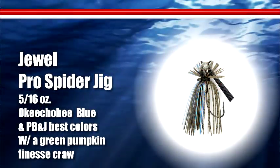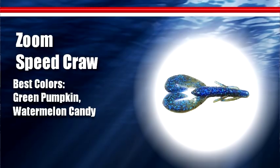So if you want to target smallmouth, you want to go throw a jig. I can tell you, you're not going to get as many bites on a jig as you will out deep, but you will catch some quality smallmouth, both with the football jig and the Jewel Pro Spider jig. 5/16, 7/16, typical colors: Okeechobee blue, peanut butter and jelly, green pumpkin candy, all those colors are working, matched up with a Speed Craw. Most of those fish are going to be on rock mixed with gravel points. Definitely seem to be the better points. Those fish are anywhere from about 12 to about 18 foot deep. They're a little bit deeper when it's sunny, out as deep as 25, but most of them seem to be in less than 20 foot right now. Didn't really throw a crankbait down there at all.